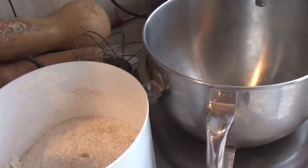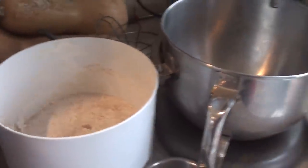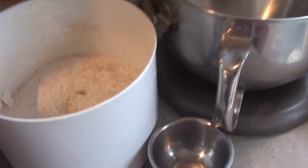So that's what I'm using today. We're going to make a double batch so we have plenty for tonight and tomorrow morning, because I know once these come out of the oven, you're going to want one, even though it's not Sunday brunch time.